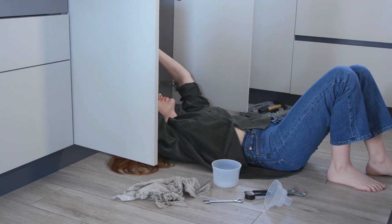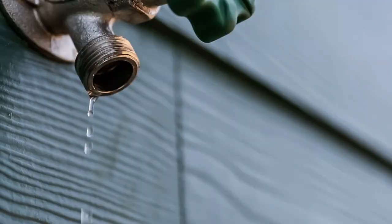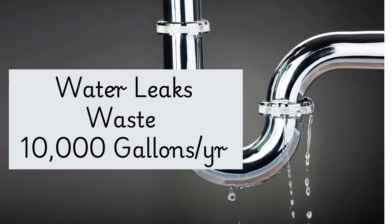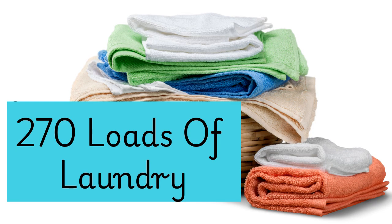Next thing you want to do is look at any water leaks. Whether it's dripping faucets or a leaky sprinkler system, leaks can waste a lot of water, which not only increases your water bill, but can also affect your health and damage your home. For example, the average household's leaks can waste more than 10,000 gallons of water per year, enough to wash 270 loads of laundry.